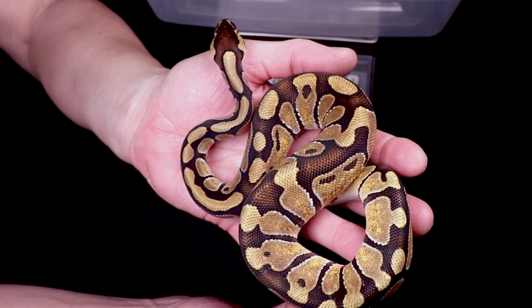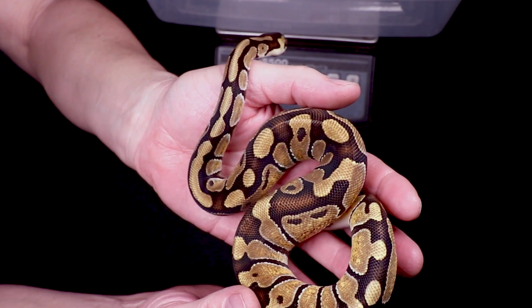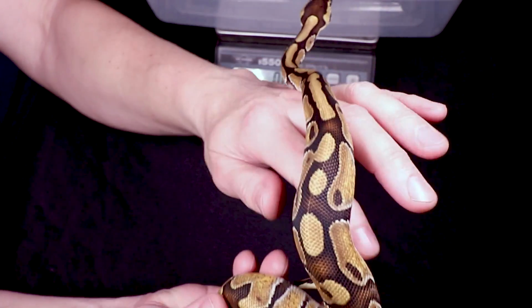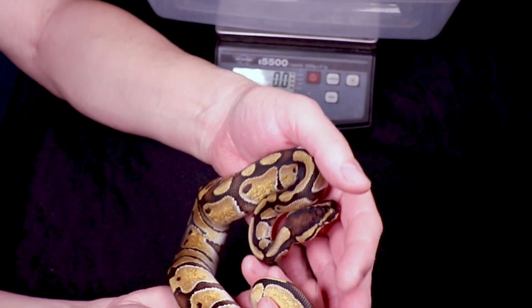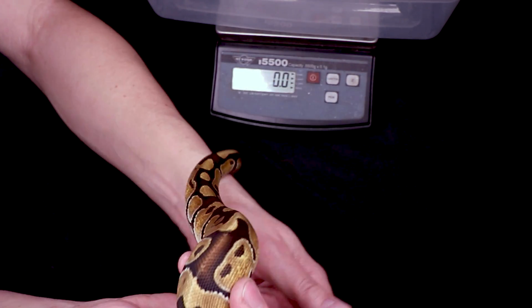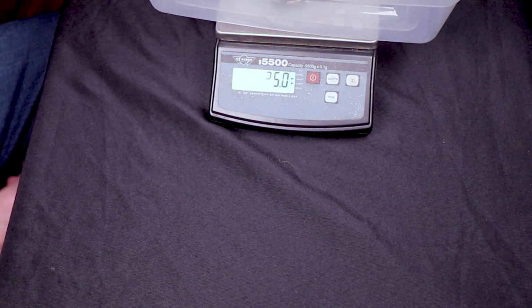Alright, so here is Elastica. Thank you for picking names. I actually asked people in the audience to pick a bunch of names for my snakes, and I added Elastica here just last year to my list of hatchling names that I pick out of the jar. This guy is a male, normal, 100% het clown. And let's see what he's coming in at.